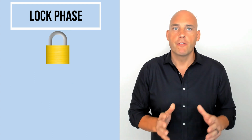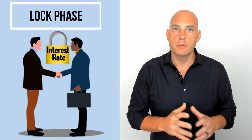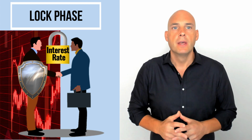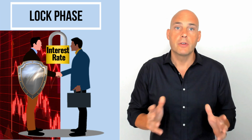A mortgage lock refers to an agreement between a borrower and a lender to secure a specific interest rate during the mortgage process, protecting the borrower from potential increases in prevailing interest rates. The lock only protects the borrower. There's no benefit to the lender other than protecting the interests of their customers.